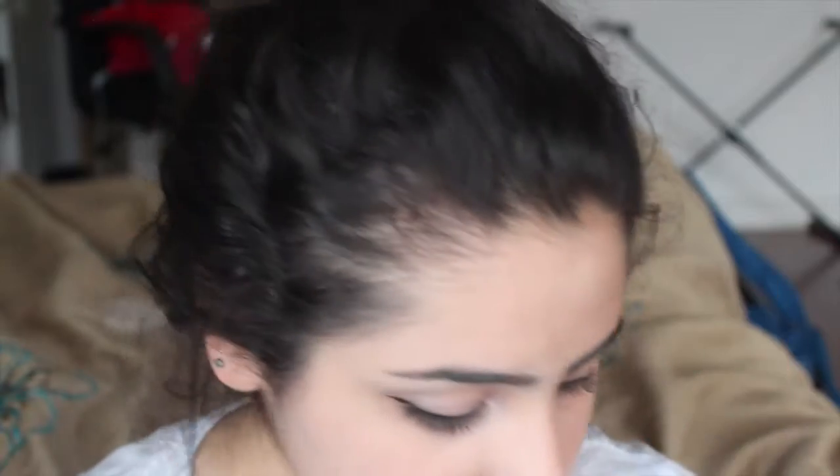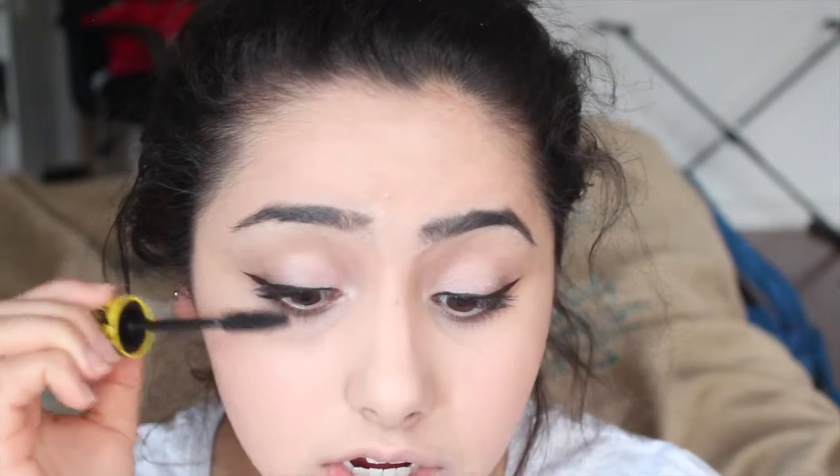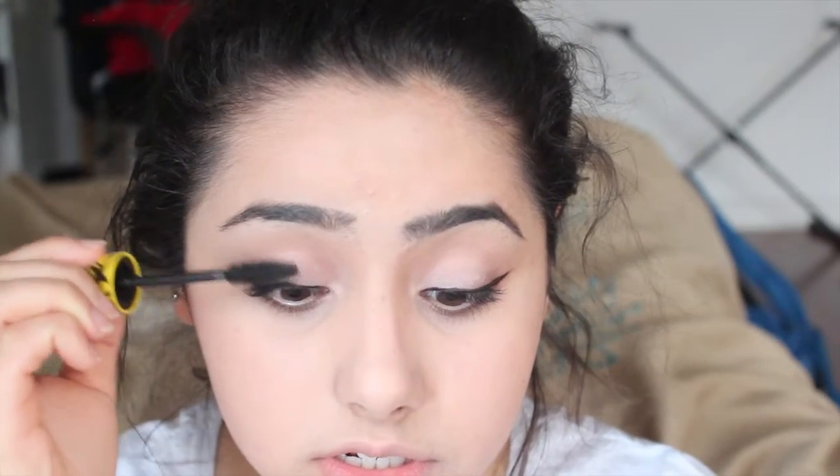It doesn't look bright. Okay, I forgot mascara. Let me just apply mascara. Usually, because a lot of Asian women don't have many lashes, they like to put fake lashes on. I'm not going to do that because I can't be bothered. And this is a very simple look. And they love their lower lashes.